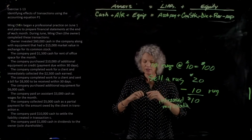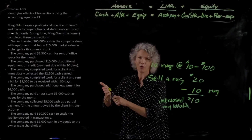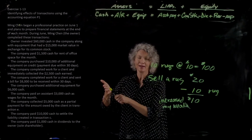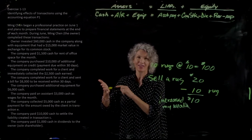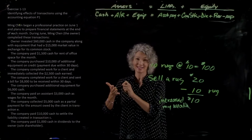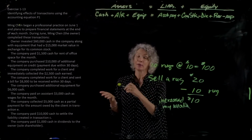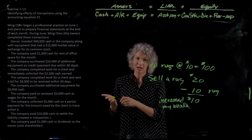Those Venice merchants, when they went home from the market every night, knew where they were. They knew if they were wealthier at the end of that day than when they started. In other words, they knew if their business made money.